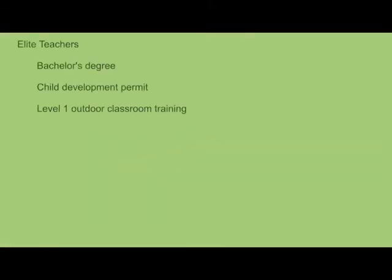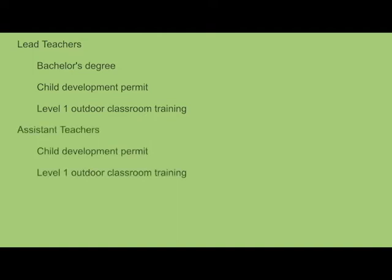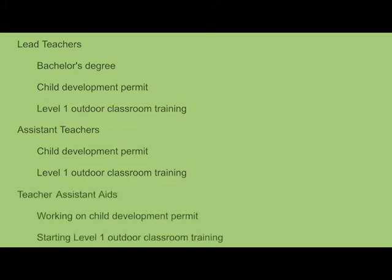The lead teachers here have to have a minimum of a bachelor's degree. They need to hold a child development permit at a teacher level or higher. They also have to have level 1 training of outdoor classroom specialist. The assistant teachers, most of them have the exact same qualifications, although we don't require the bachelor's degree, they still need a permit and level 1 training of outdoor classroom. And then our teacher assistants or aides are working on child development units from 12 units to the AA and be eligible and start working on their child development permit at a teacher level and starting their outdoor classroom training at level 1.